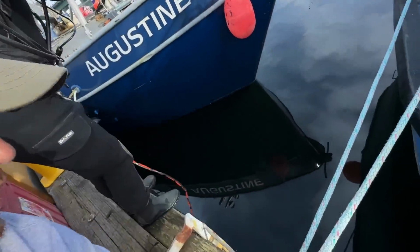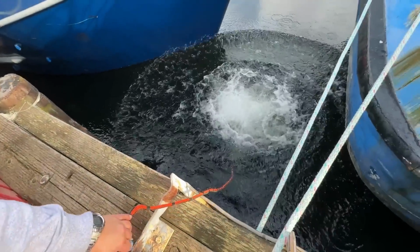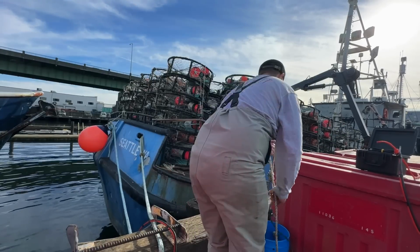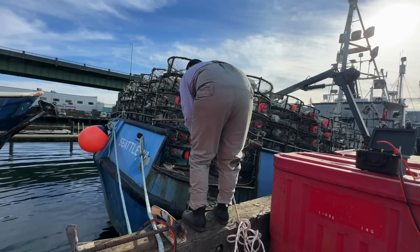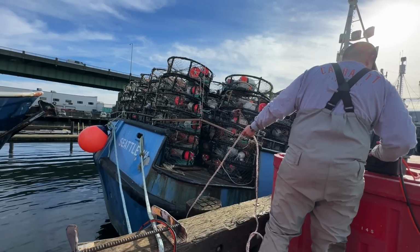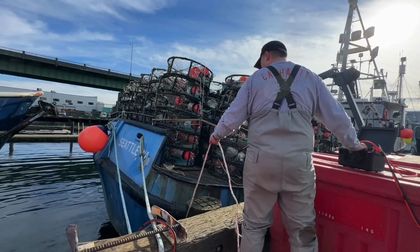There's some slack in for you. Perfect. It has a little weight to it, so you might have to inflate this a little bit. Yeah, Roger.